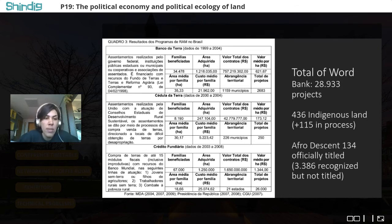And for state indigenous land that we recognized between 1999 and 2019, we have 436 indigenous lands and more than 100 in process, but now everything is shut down with the Bolsonaro government. And between 1999 and 2019, we have 134 Afro-descendant community land titles and more than 3,000 Afro-descendant communities that are not recognized or even titled. Matt, can you pass by?